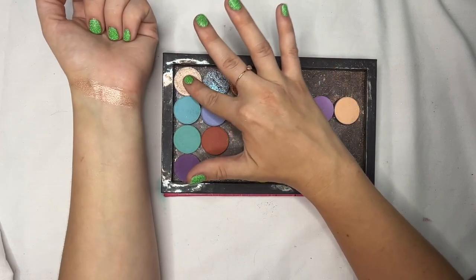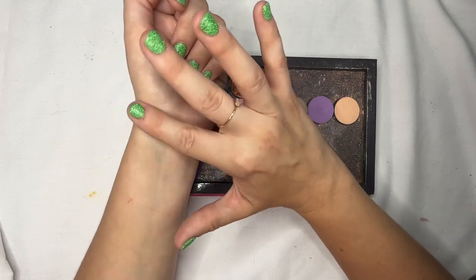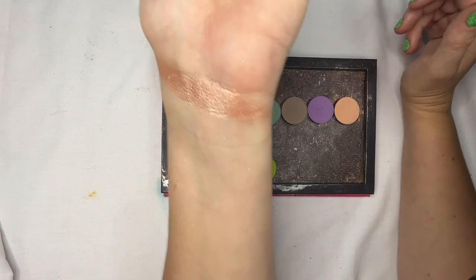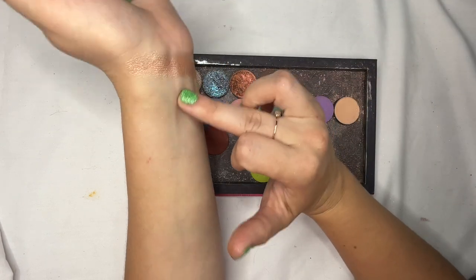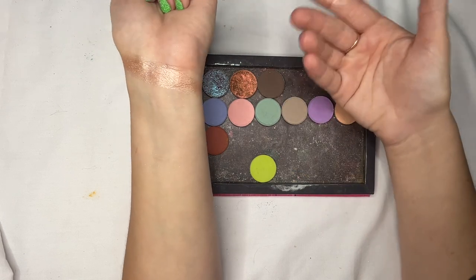It feels kind of soft in the pan, but then when you apply it, it is a little bit drier feeling. It does have a nice reflective quality, and it's a good highlighter shade. It's a little bit deeper in the base than I was expecting, but overall, pretty nice, not terrible.